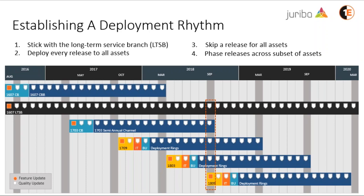So what's all the fuss about? Well, let's look closely in this diagram at September 2018. Now, in this instance, what you can see highlighted is that we are actually supporting 5, and maybe if we had an earlier long-term service branch, even 6 different Windows 10 releases simultaneously. So you're finishing your 1703 rollout, you're halfway through your 1709 rollout, just starting your 1803 rollout, and just gone into evaluation on 1809. So that's including also any long-term service branches that you're also supporting.